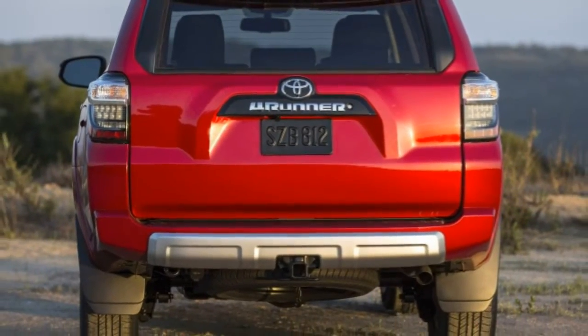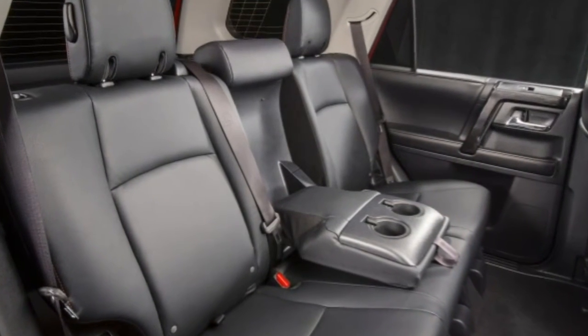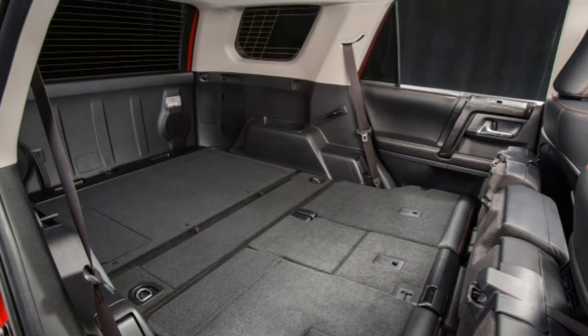In testing, a 4WD 4Runner Trail went from 0 to 60 miles per hour in 7.8 seconds, which is about average among competing SUVs.